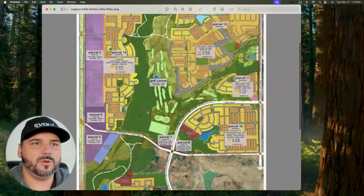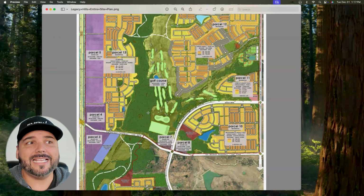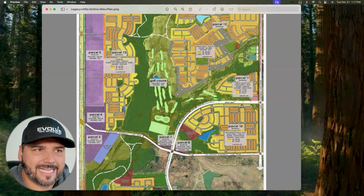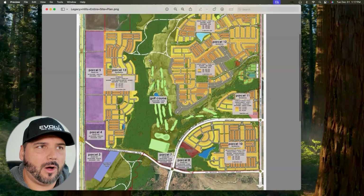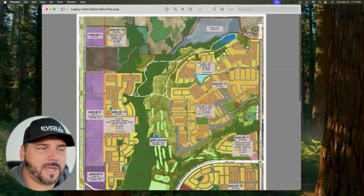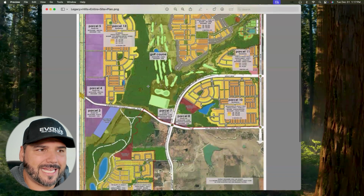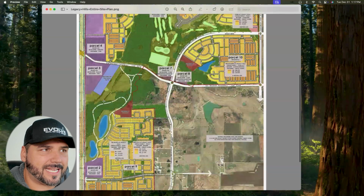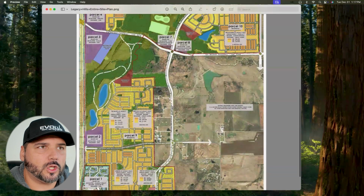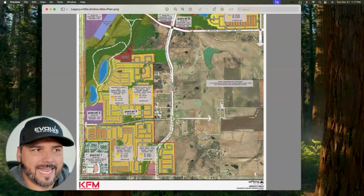So this community is, yes, large, 11,000 home sites, but it is massive. You can see how much green space is still throughout this entire development. So lots of space throughout the development, a lot of walking trails, biking trails, room for future expansion, but lots of greenery. This red right here, you're looking at some of the different school sites. But parcel one, take a look at this.